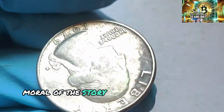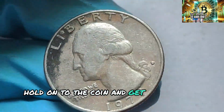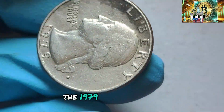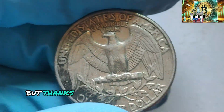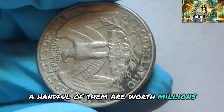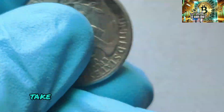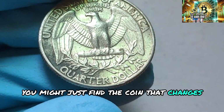Moral of the story? Always double-check your change, and if you're unsure, hold on to the coin and get it appraised. So here's the takeaway, folks. The 1979 D Washington quarter might seem like an everyday coin, but thanks to rare errors and a little silver magic, a handful of them are worth millions. If you've got a jar of coins or some old change laying around, take a few minutes to sift through it. Who knows, you might just find the coin that changes your life.